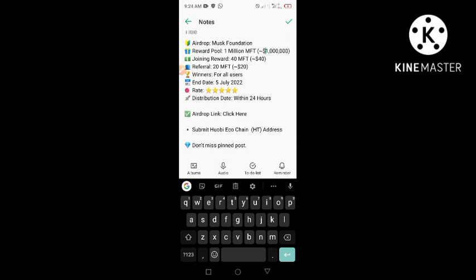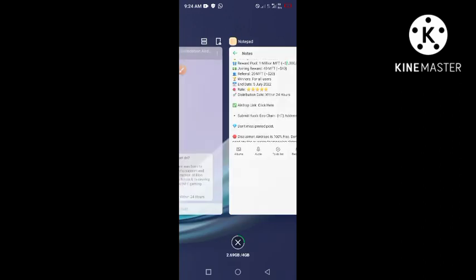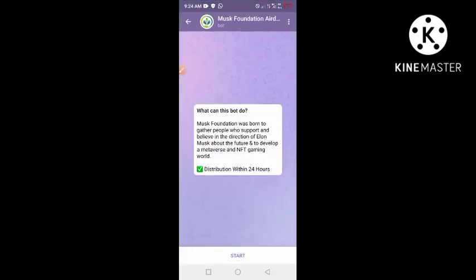Having said that, once you click on the link, it should bring you to your Telegram bot, and this is where it brings you. Once you find yourself here, the next thing you want to do is click on this start button. Once you click on the start button, everything else pops up.